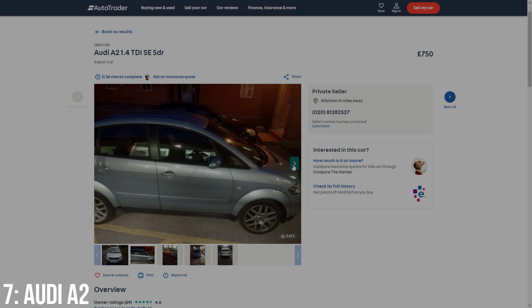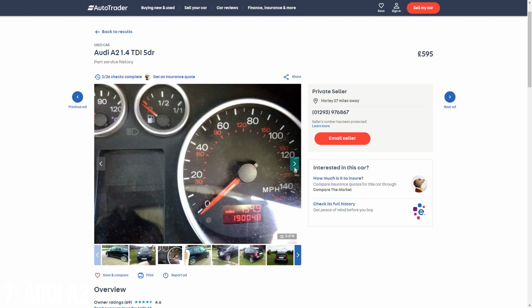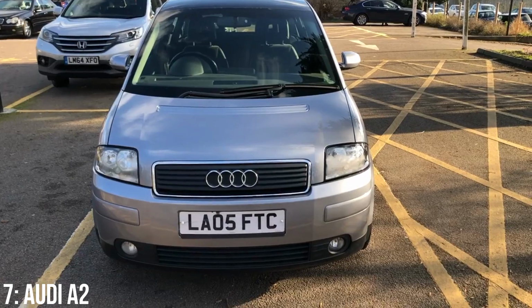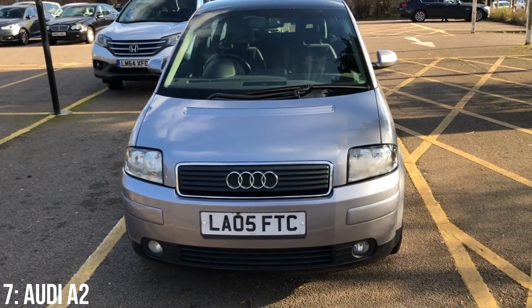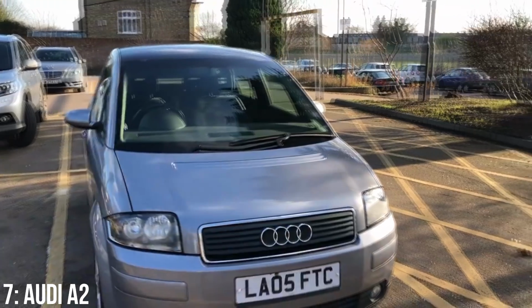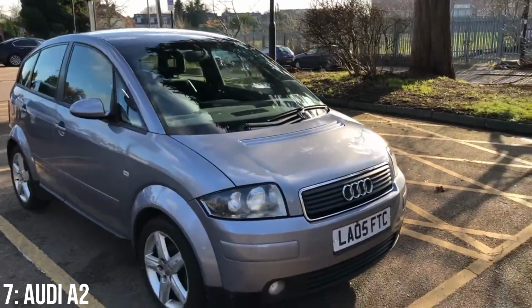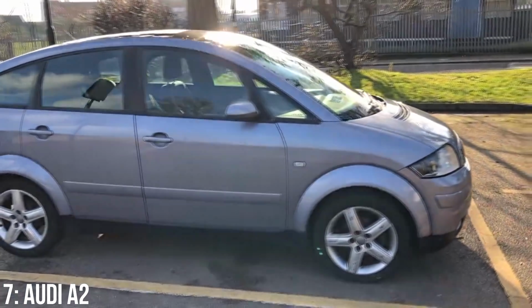£1,000 will get you a 2002 model with around 90 to 100,000 miles on the clock, but they are available in running order for around about the £700 mark. In terms of reliability, over half of the faults reported on the A2 are electrical, so worth checking what lights are or aren't flashing when considering one of these. Outside of this, the turbo is known to fail and isn't cheap to fix. The gearbox also has the potential to fail, so if you're with even a slightly crunchy gearbox, walk away.